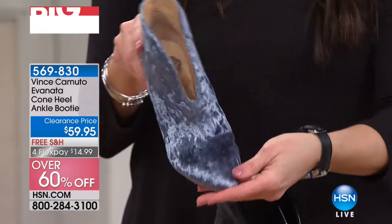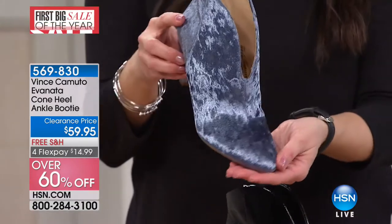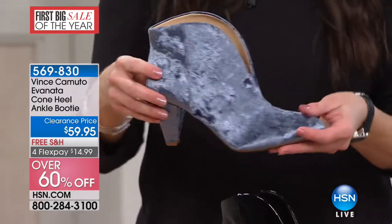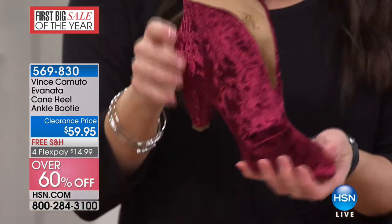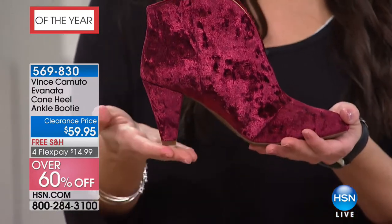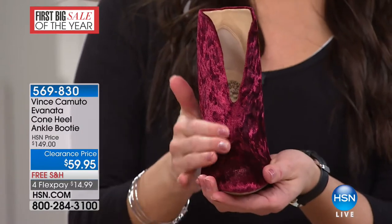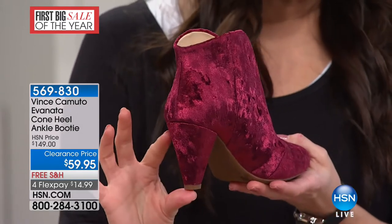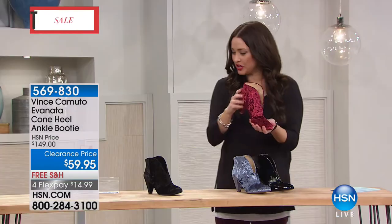Let me go through the details on this, but let me point out the price first because this is huge. This sold at $149. And if you shop Vince Camuto, you know that's what you pay for Vince Camuto, right? $149. Lowest price ever, limited quantity. It's $59.95. A few of you can get what I'm holding in my hand. This is called the wine. Look at that beautiful velvet detail that comes all the way around on the heel as well. This is a 3¼-inch heel. You're going to order this in whole and half sizes, so that's option number one.